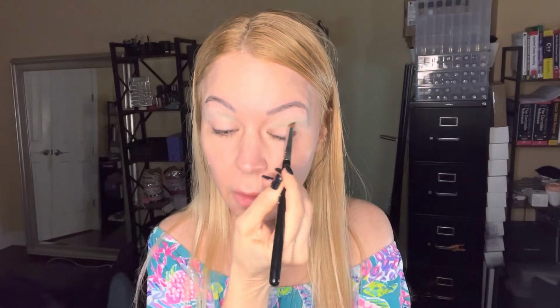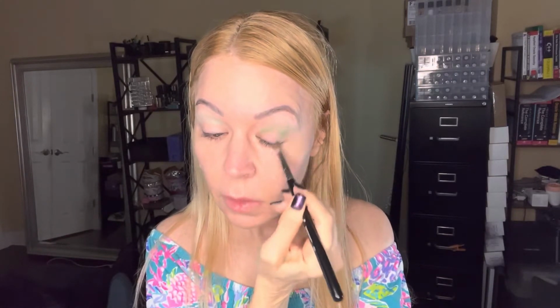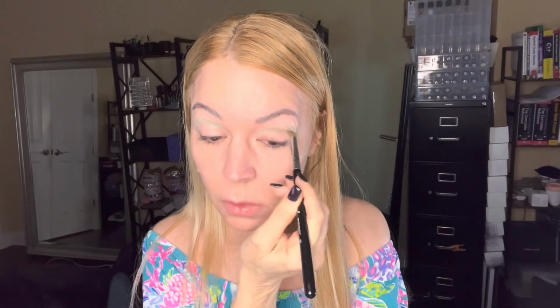Okay. Now I'm going in with the darker color in the crease and going up and blending it in. And then I'm going to bring it down, and then over. I normally use a different brush, and I have it packed for a trip, so I wanted to see if I could do anything else with this. Okay. I'm going to go just a little bit more, and I'm also going to go in just a little bit more with that lighter green again.